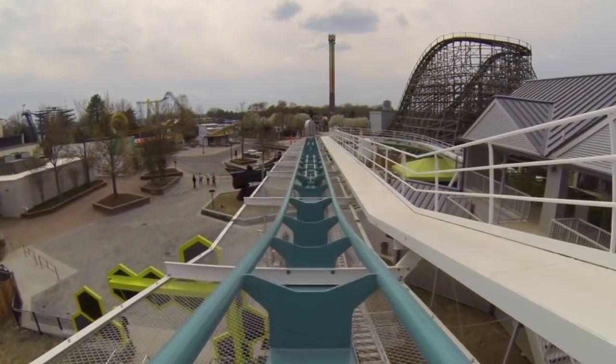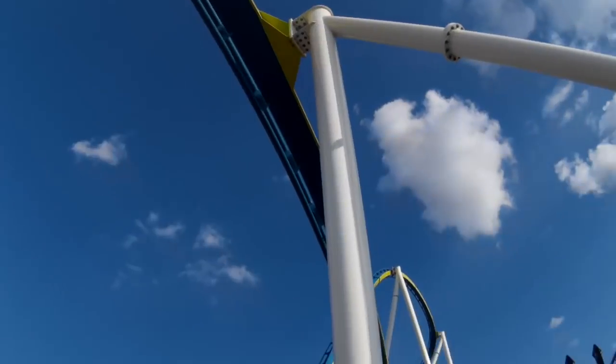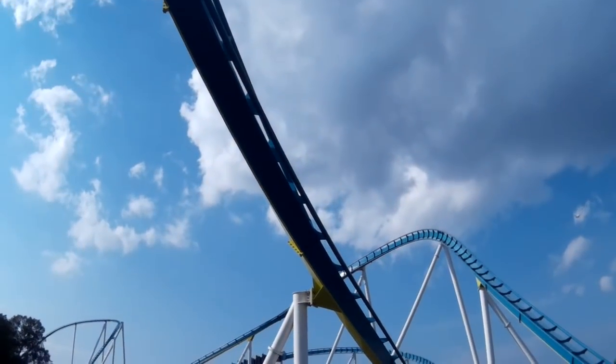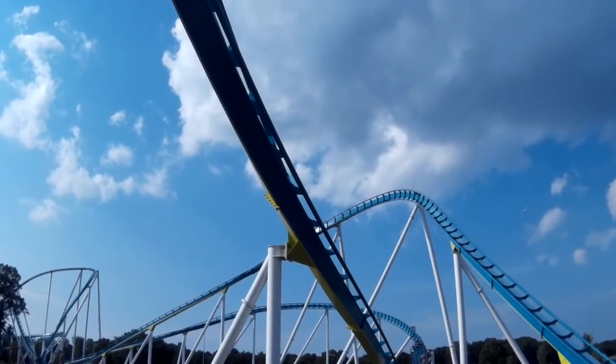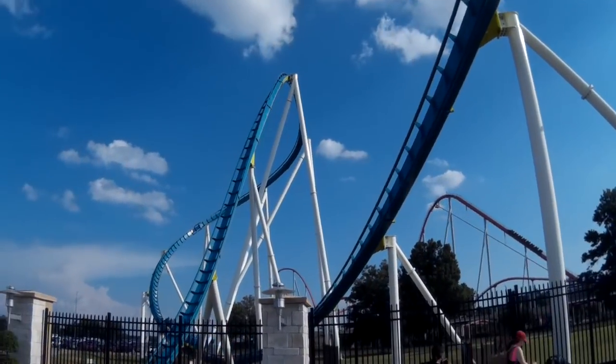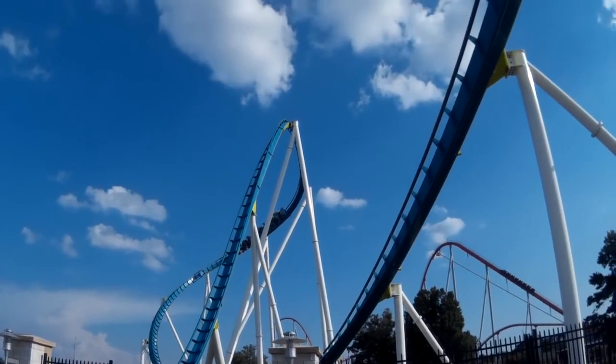So I really like this thing, and I rode this thing with really, really high expectations. I went into it saying, Maverick was my number 1 at the time, and I was like, yes, all right, this is going to be better than Maverick. And I got off it, and I was like, wow, that's not at all what I expected, but I do like it way better than Maverick.